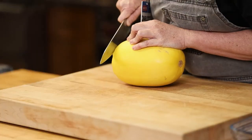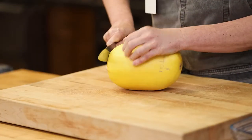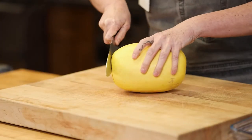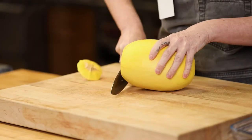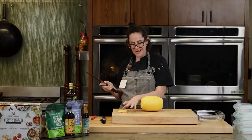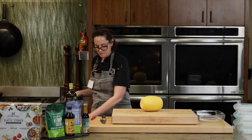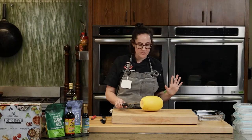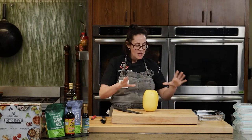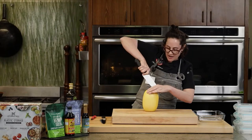So I'm going to cut off the stem end of this guy. And I will definitely say while you're cutting it, spaghetti squash and acorn squash are two of the tougher squashes. Butternut can be a little softer. Delicata, obviously a little softer. So you just got to use safety, like she said. So a sharp knife. Then cut off the top and the tail, and then flip it over, and I just go straight down, like this.